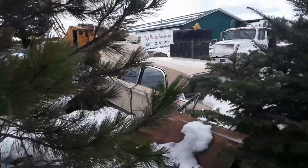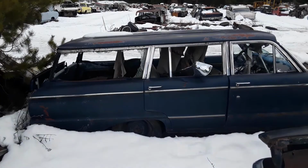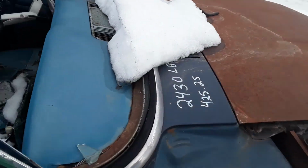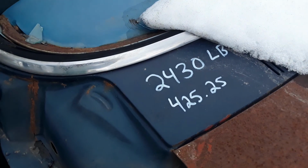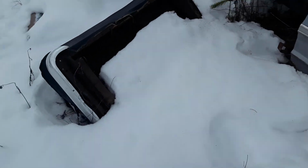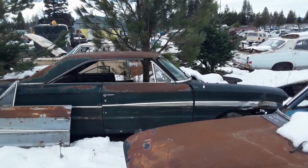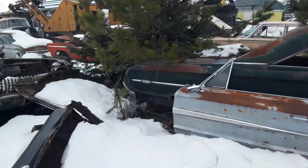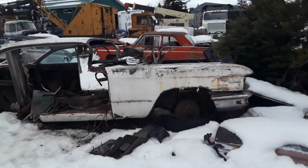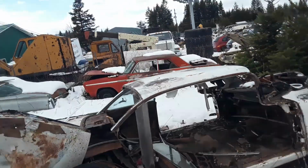Video's gonna be a little shaky walking around. 64 Mercury. What year is the wagon here? 61. I don't even know. At the current price schedule, that's the price and weight on that one. $350 a ton. What was this vehicle? 64 Ford XL. And that's a, what, 59 Cadillac? 60. And what's the Fairlane back there? 60. 65 Fairlane.